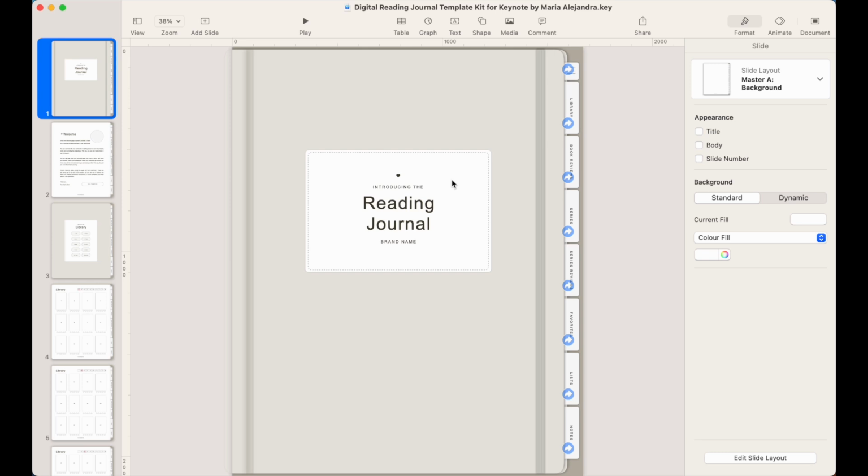Additionally, Maria in the actual template kit runs through exactly how she does this process, and she also finds her stuff from Creative Market. So when I was thinking about what kind of digital planner design I would like to create, what I did first is I jumped over to Pinterest, and I started typing in some of the keywords that I would like to use within my design.